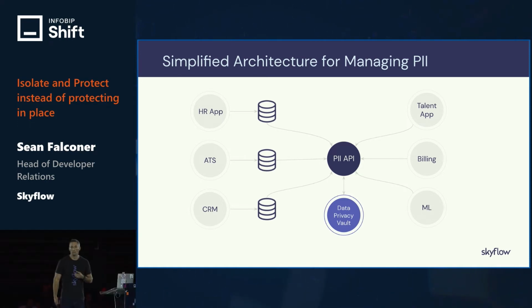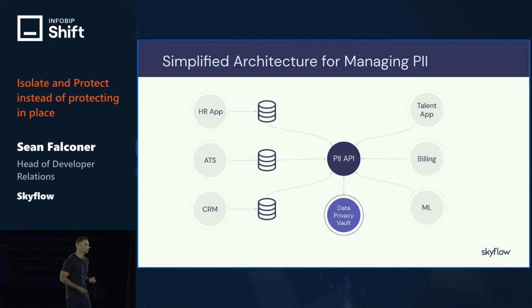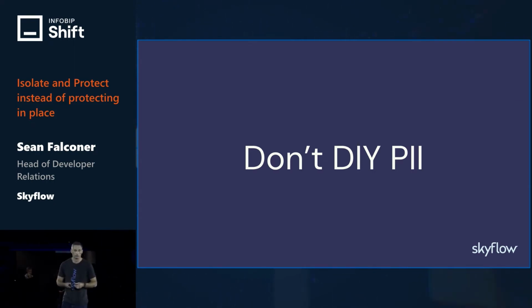And I talk to startups of various sizes all the time, and they think that they have a handle on this problem. But if a company like Uber that essentially has unlimited resources, their head of privacy, Nishant Baharia, literally wrote the book on privacy engineering, and they're having all these challenges, well, you probably aren't going to be able to take on this thing yourself, and it doesn't make sense for you to do it. So don't DIY PII, essentially.